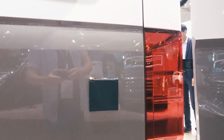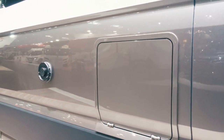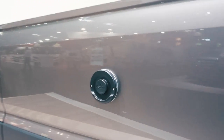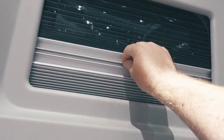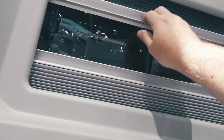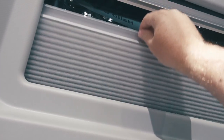That'll be your power inlet. You can see there that you have the access for the cassette toilet and also the Truma heating. Quite interesting how the blinds work. So similar to coach built motorhomes, you have like a net on that bit and then blinds on there.